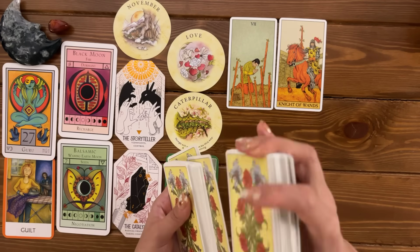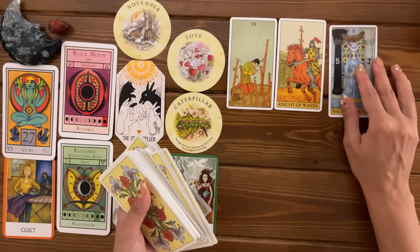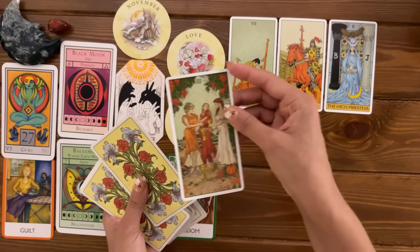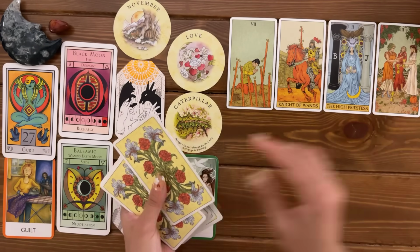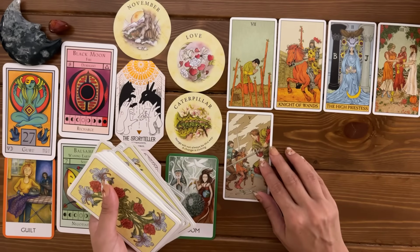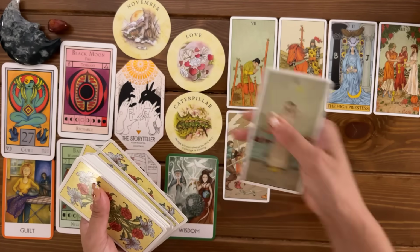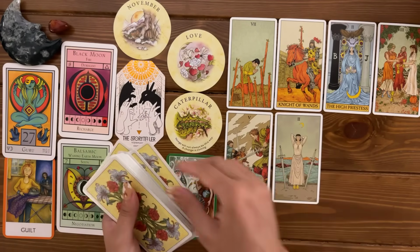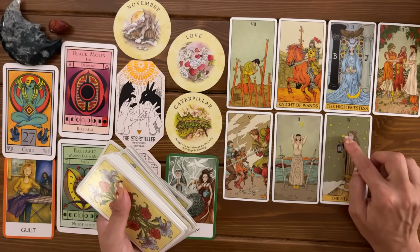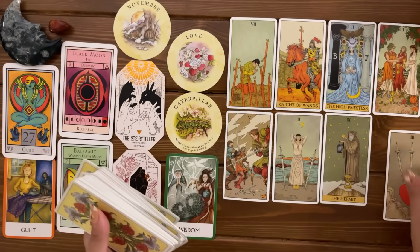Really nice. Okay. You have the High Priestess. The Three of Cups. The Five of Swords. You're gonna beat it. You're gonna beat something. The Two of Swords. The Hermit. Being enlightened. And finally, the Three of Swords.